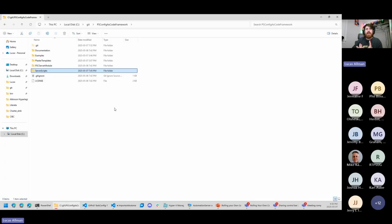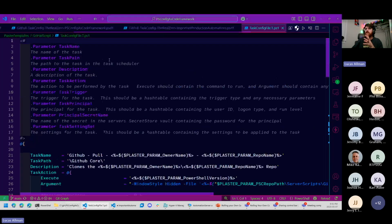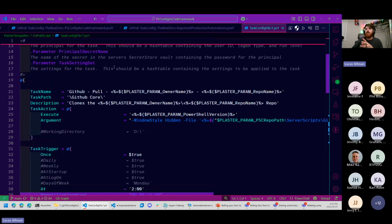If you've never used Plaster before, Plaster is a module that's available that allows you to create a template of a file and a manifest that goes with that template. I'll show you an example here. The idea is these two are my template files. If I look at them, they mostly look like a task configuration file, but they've got some funky looking variables in there: plaster param owner name, plaster param repo name.